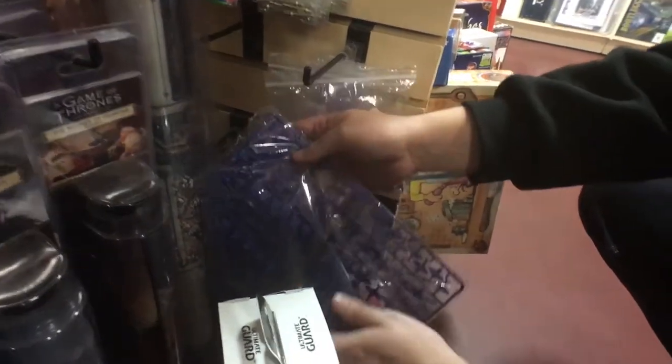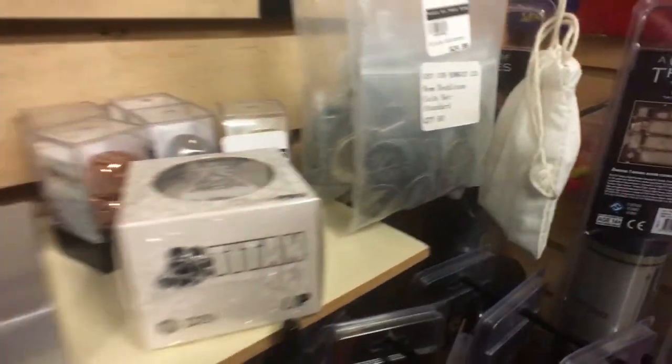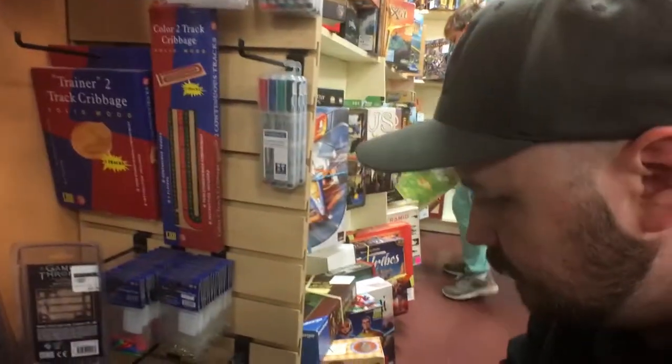Even stuff that's still on the sprue. Again, they buy used games here, so they have a lot of that stuff. So you can always check in places like this that sell replacement parts, and they can hook you up.